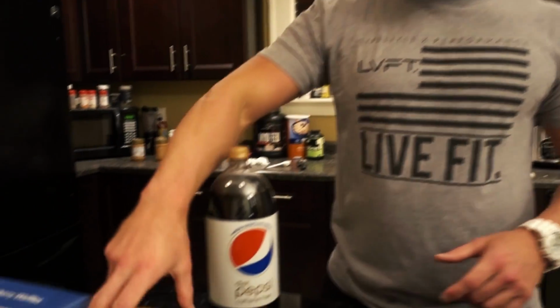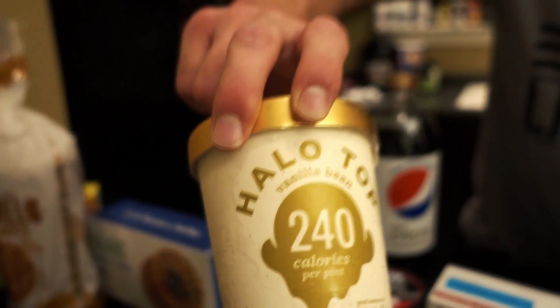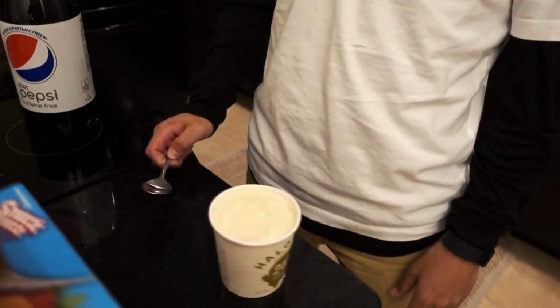So what I'm gonna have him do for you guys is try this Halo Top. And I want him to give us an honest 100% opinion on if he thinks the Halo Top is as good as regular ice cream. So are you down for that, Jared? I'm down for that, Remington. All right, let's switch hands here and see what we can do. All right, you got your spoon, you got the ice cream. Jared, are you ready? I'm ready, I got it. All right, let's see it.